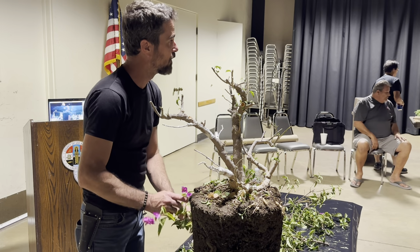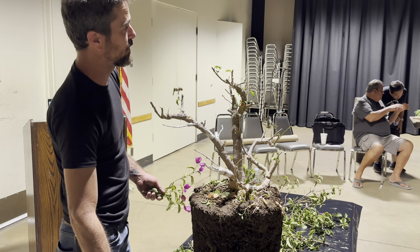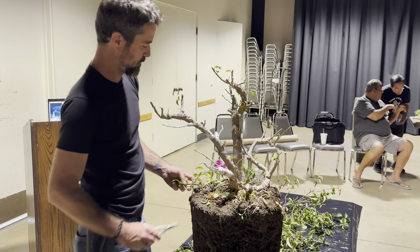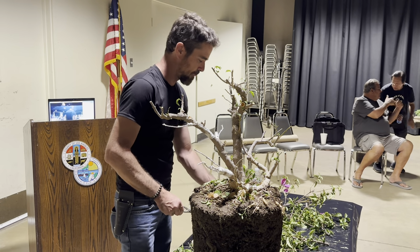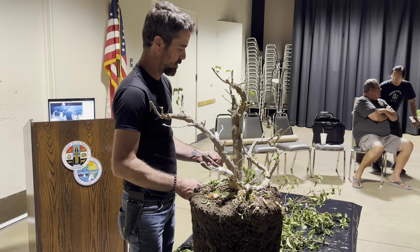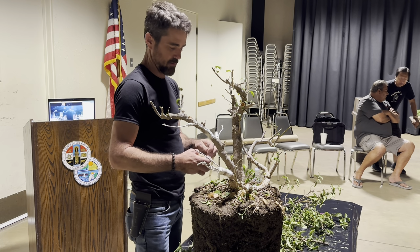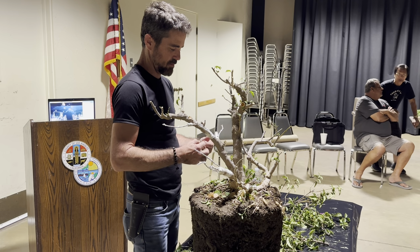I got a big one with the real narrow leaves. Yeah, a ficus? Yeah, it seems to be much more resistant and wanting to live than the other one. Oh, really? I put it in a bigger pot, so I'm very happy now.